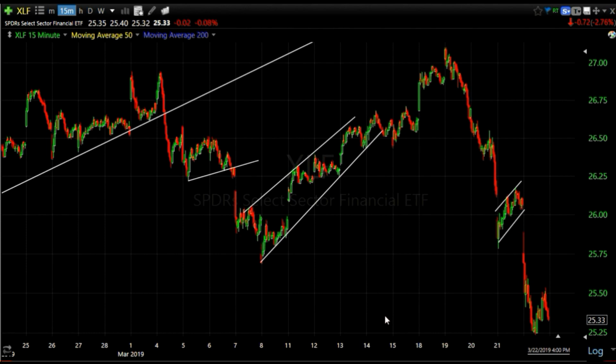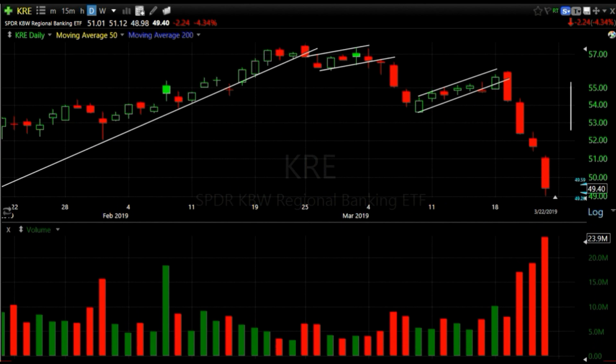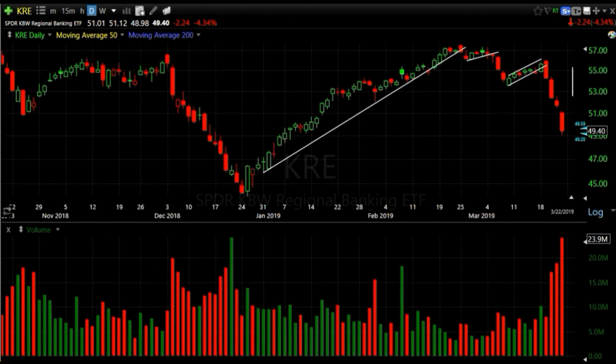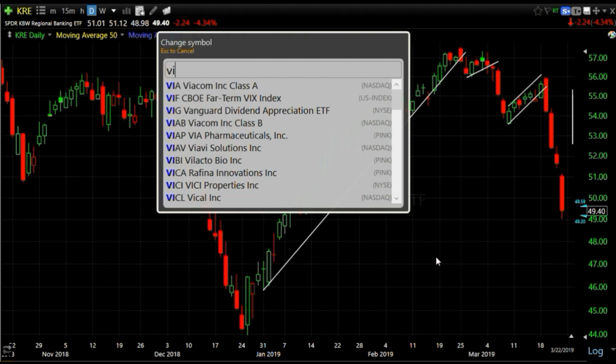So regional banks down almost 10% on the week. And this is just monster volume. I think that is the heaviest actually since they were selling off in December. And these are the kind of sectors I've been saying, watch out for. So a lot of warnings in volatility early in the week. They were subtle. So what did VIX do on the week?